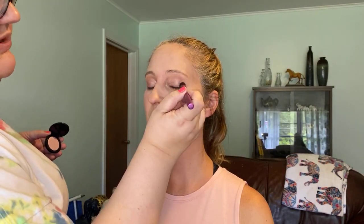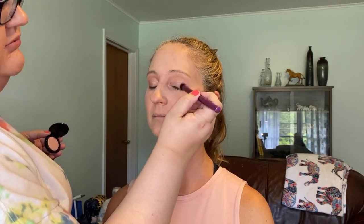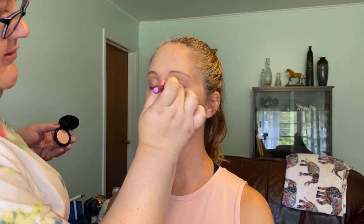So we just packed that on her eyelid. And then I'm going to take the baby cakes that we used on my own and go right over the top of that. You don't have to set this cream eyeshadow. I just like the way this layers up. Just makes it even more. I'm going to give that a minute to settle.